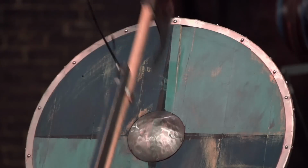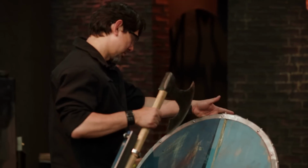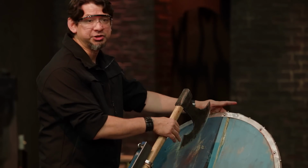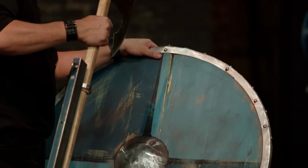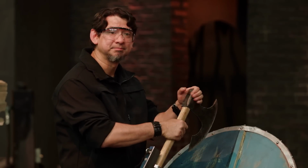Engaging. Let's split the shield in half and all the way through. Edge held. Half is still secure. Good job.